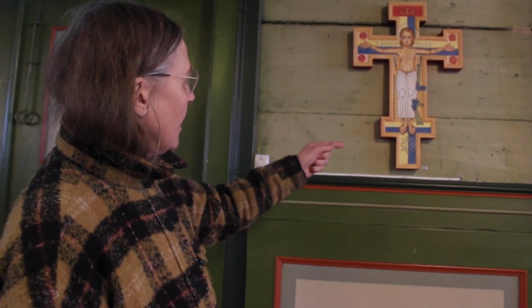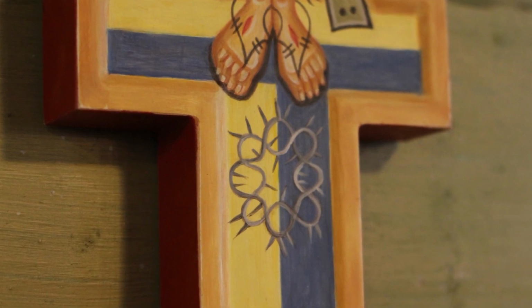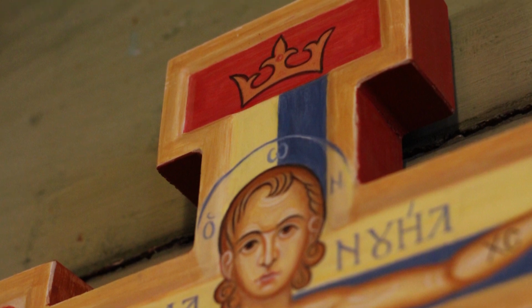But it can also give associations to how the prisoners were clothed in the concentration camps. So here we have a prisoner then, an innocent prisoner. And he is suffering, we see, from his wounds. And under his feet you have this crown of thorns, which is a symbol of extreme suffering. But at the top of his head we see a king's crown, so that's victory. So we have these contradictions in a way that makes our Christian faith so rich, the contrasts.